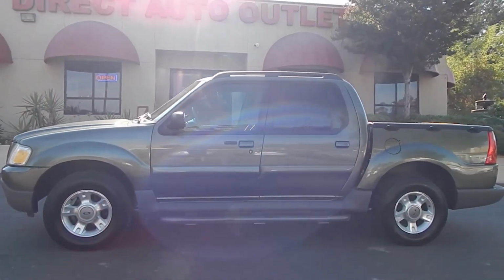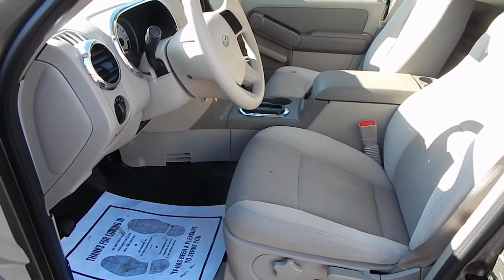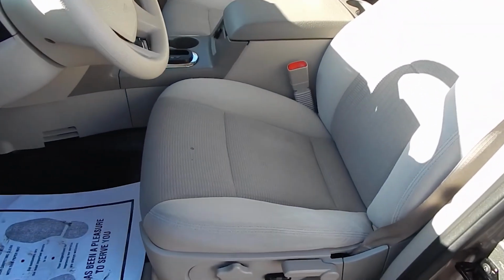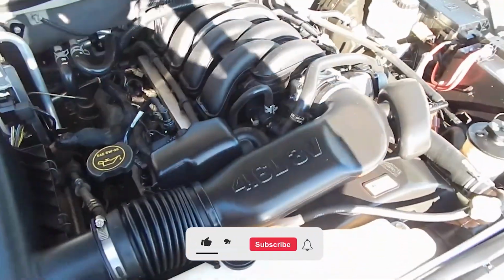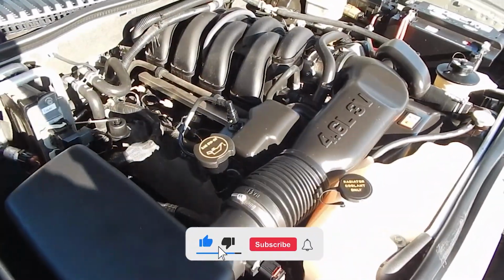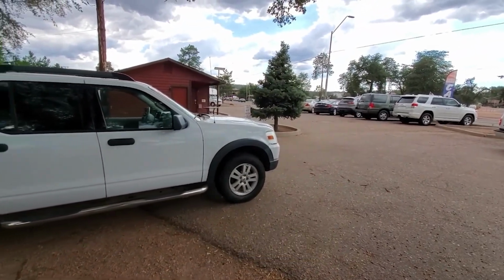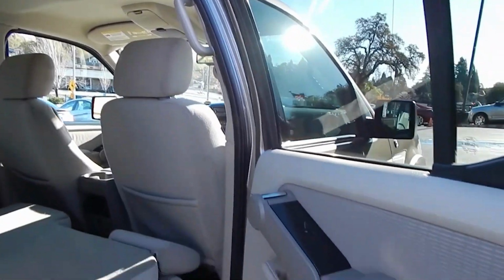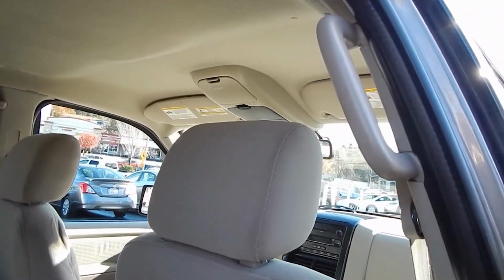Then the mid-2000s financial crunch hit and the dream shrank. By its 2008 debut, the Adrenaline was just a standard Sport Track with a 210 horsepower V6 or 292 horsepower V8, dressed up with 20-inch wheels, black trim, and a $3,000 price bump. Built on the Explorer SUV platform, it promised thrills but delivered a glorified appearance package.